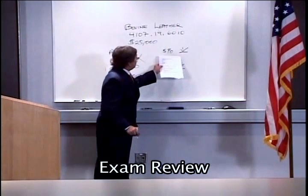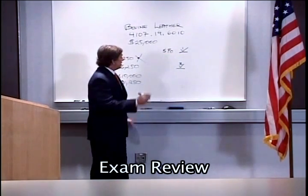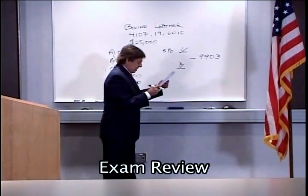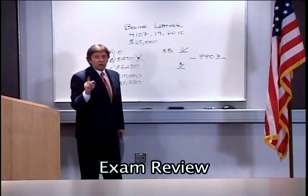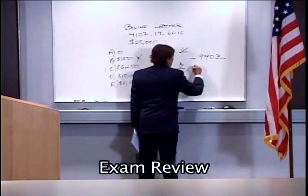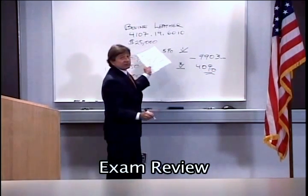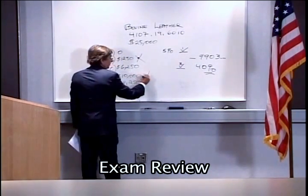So if you go down to the footnote at the bottom of the page, it tells you to go to 9903. Okay, no problem. I'm going to go to 9903. And when I go to 9903, you read across and it says the duty rate is 40%. Okay? So 40% times 25,000 is 10,000. This is my answer. Wrong.